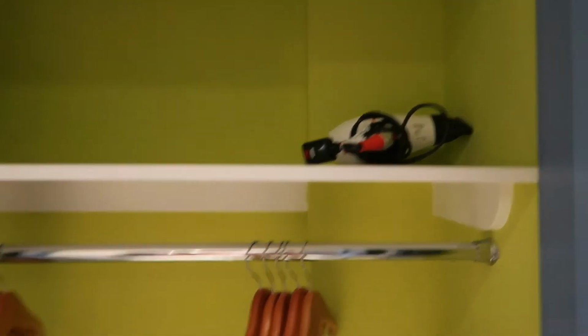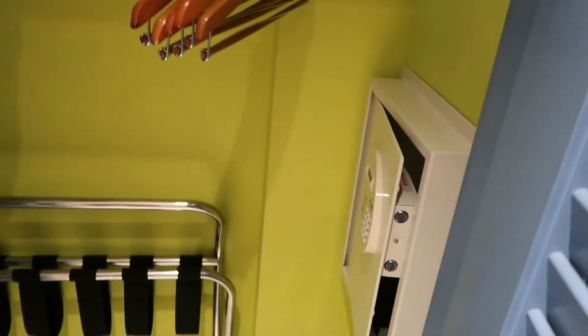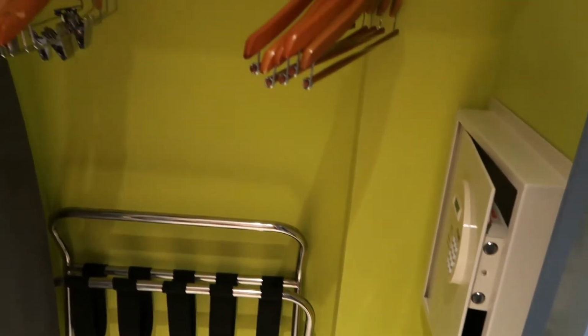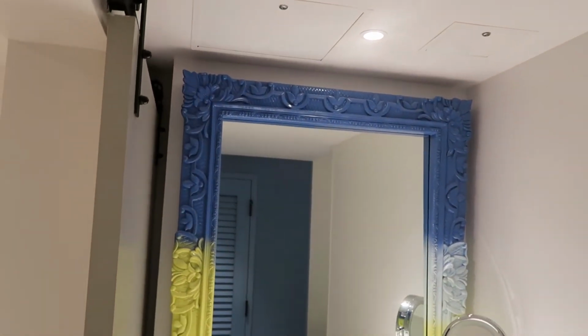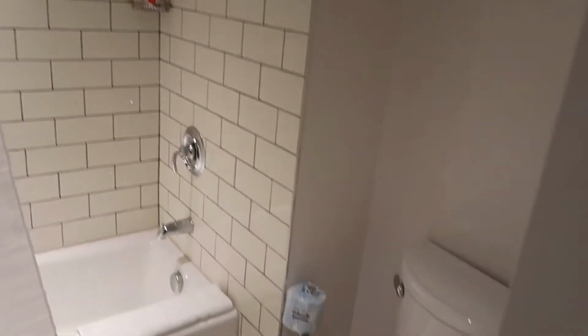Looks like we have the iron, the infamous hair dryer, ironing board, a little safe right there. Little bath area here, full mirror, kind of cool feature there. Shower, tile, toilet there. Pretty standard, but big, I would say.